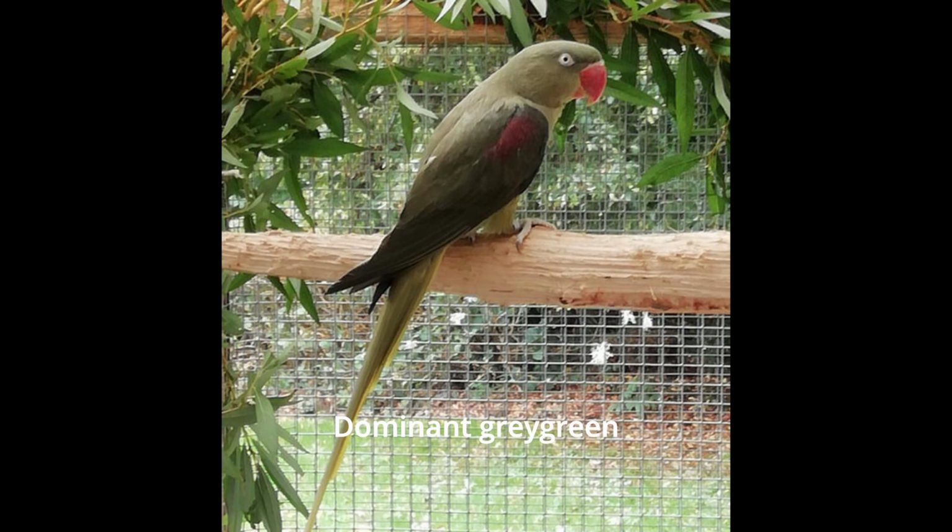But what does a pure dominant gray-green actually look like? Okay, so they have this captivating coloration that ranges from brown to dark green, and those eye-catching red wing patches. Okay, I'm picturing it. And the males develop a black and pink collar. Wow, so it's like brown, green, black, and pink. You wouldn't really expect that color combination in a parrot.